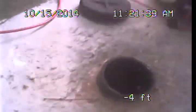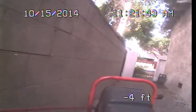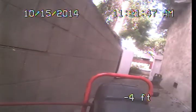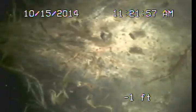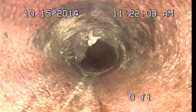So what we're going to do is drop in, and we're actually going to push over back towards the front side yard, essentially, and then turn it and run 45 degrees across that yard out to kind of near the intersection before we turn to run out to the public sewer into the street. So we'll drop in here and pretty much immediately enter right into the original vitrified clay main sewer pipe.